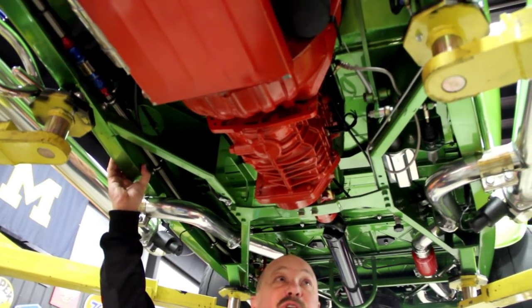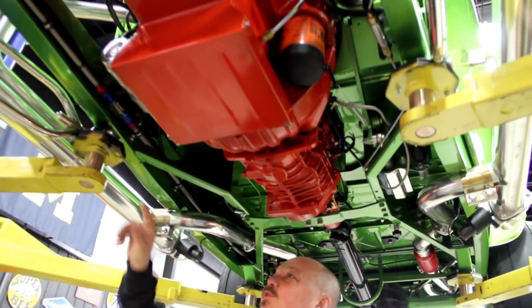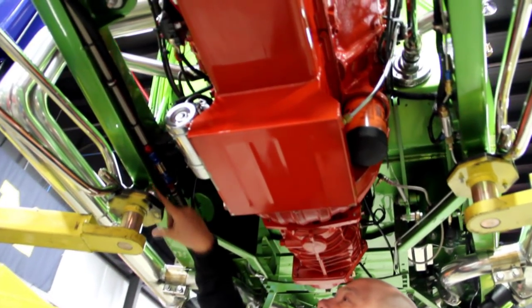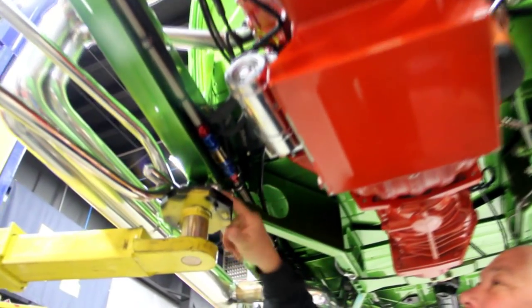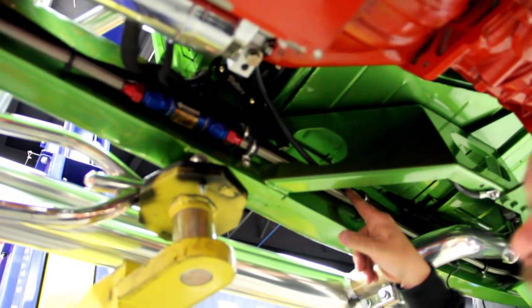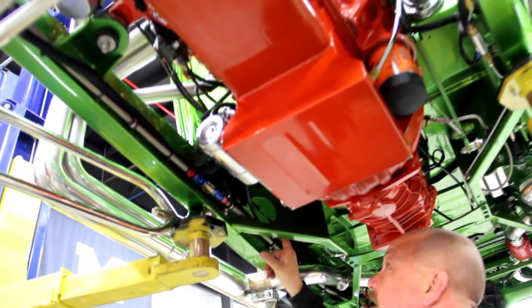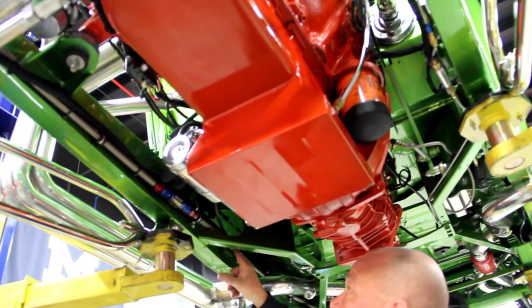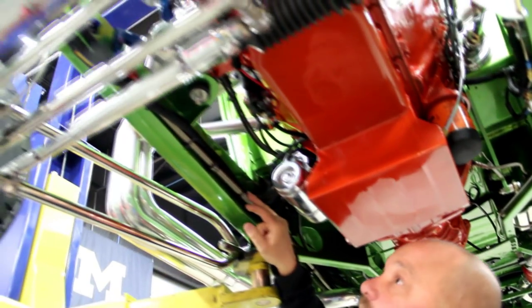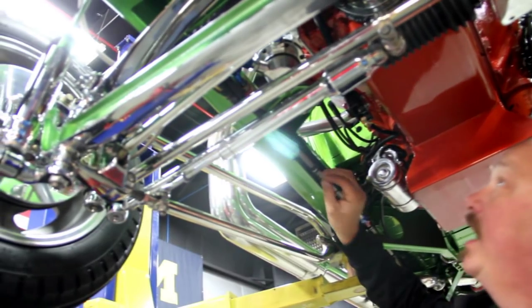That came from Brookfield also. They did a beautiful job. More TIG welds. I love a TIG weld. I tell you, these guys did a wonderful job putting this baby together. We've got the fuel line going front to back here. He's got that mounted to the frame here with P fasteners. It's all stainless steel flex line.